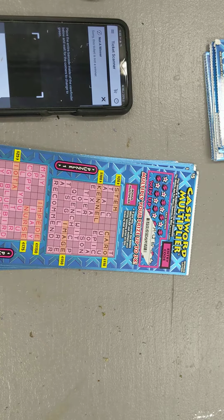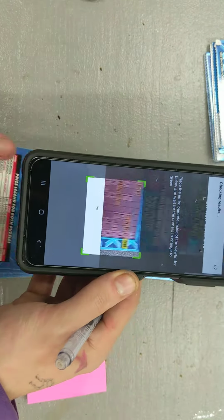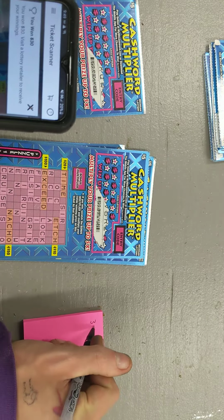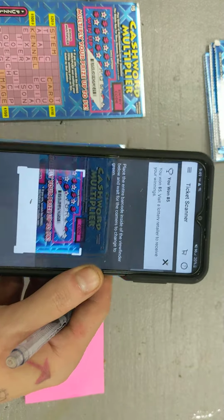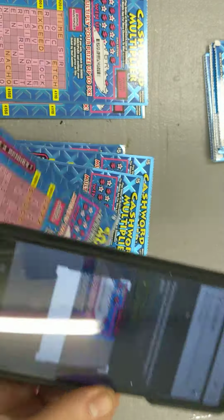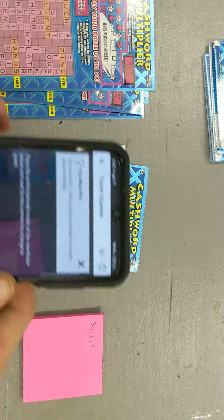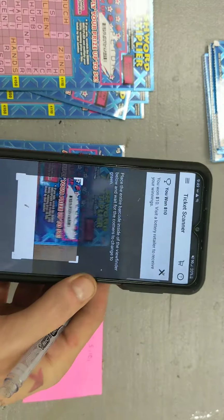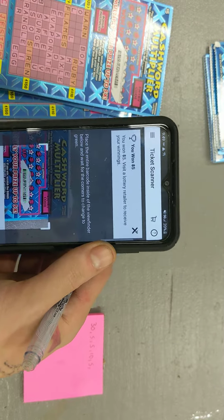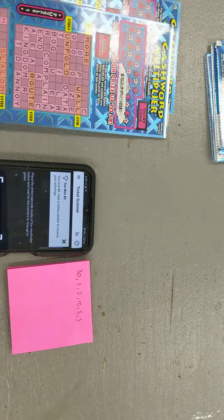So let's add up how much we won. So there's 30. Plus 5. Plus 5. Plus 10. Plus 5. Plus 5. So it looks like we won $30, $35, $40, $50, $60 out of $100, y'all.